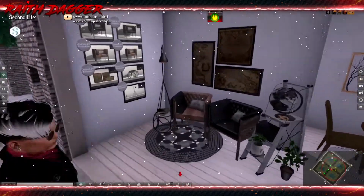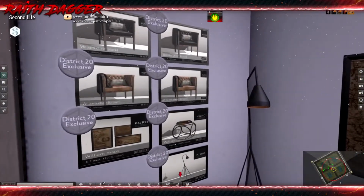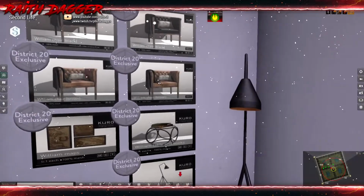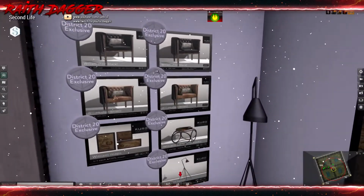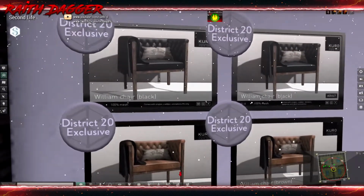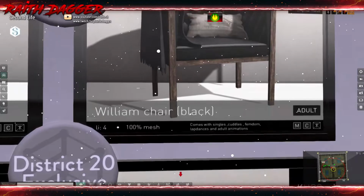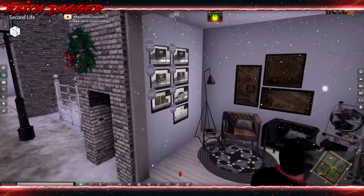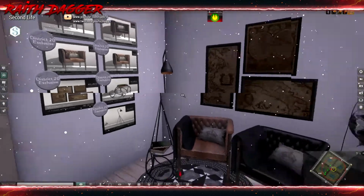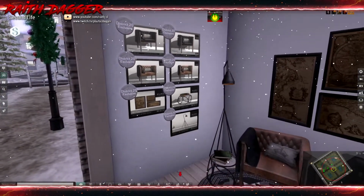Oh, what is this? Hello, now see, this is Wraith's kind of style of furniture. What do we got going on here? We got mesh maps. I like this William chair. It comes with singles, cuddles and animations, PG only. Comes with singles, cuddles, femdom, lap dances, and adult animations. That's the adult version. Four land impact. And there we've got a light. Two land impact. I like the light. A little side table with some books.